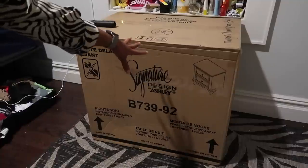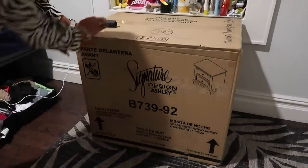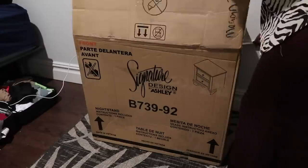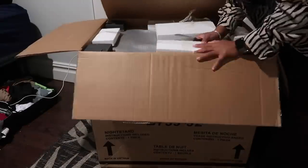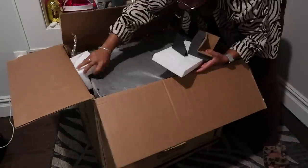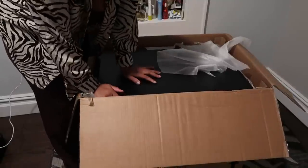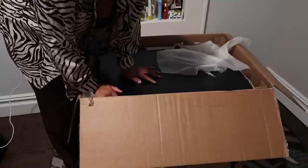Okay, this one is the side table. So let's get to it. What I'm gonna do is I'm gonna lay this one on the side. This is a little bit heavy, so I can't really pull it out by myself.